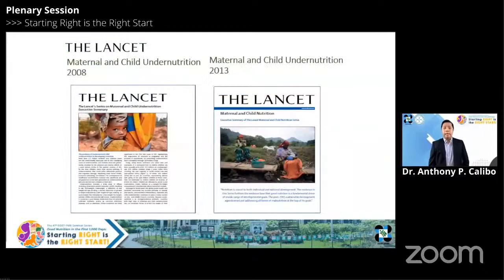Now we proceed with the Lancet series on maternal and child undernutrition that was published in the years 2008 and 2013. This is the meat of our topic for this session. What is the importance of these publications? These series have provided directions to the UN agencies and at the same time shaped global policies and national policies to address childhood malnutrition, including that of their mothers.